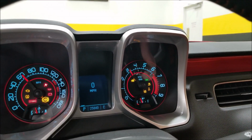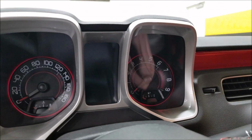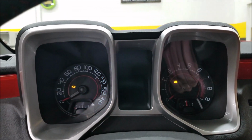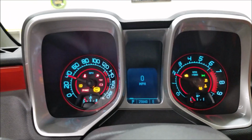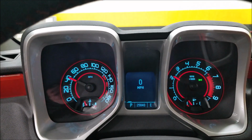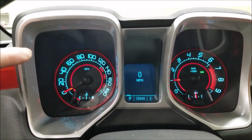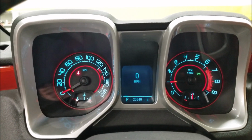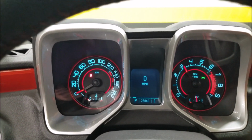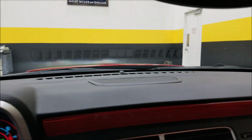Stereo obviously works. There we go. Now, exact miles, 25,840. And you're going to see there's no warning indicators on. This one up here is just a seat belt. I'm not going to click that on since I'm just being in here a short time. You can hear that. Nice sounding exhaust.